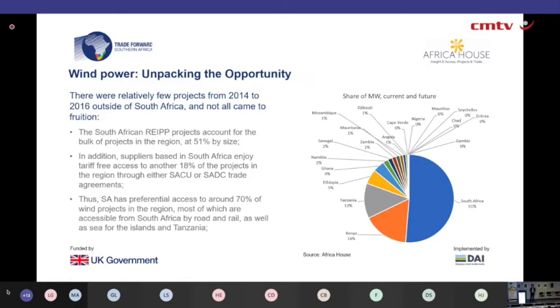And I think it is significant because it's not just about only tariffs. You know, I don't want us to get too hung up on only the tariffs, but it's also the fact that we are physically close to those countries. We have very good trade links with most of the countries in the region.